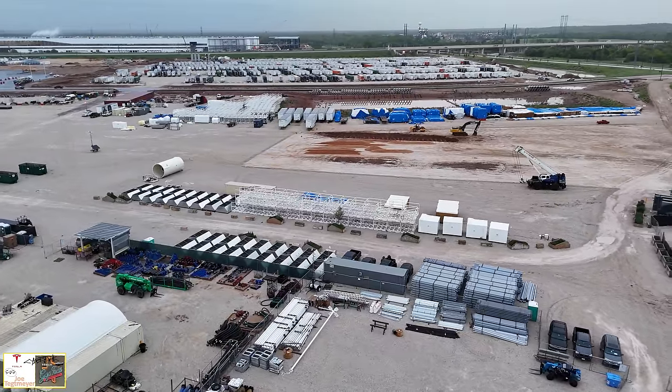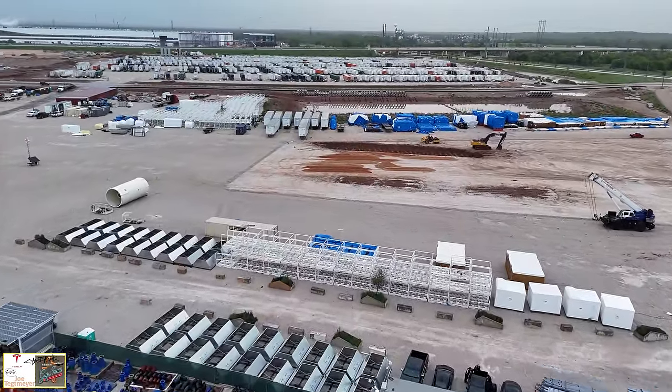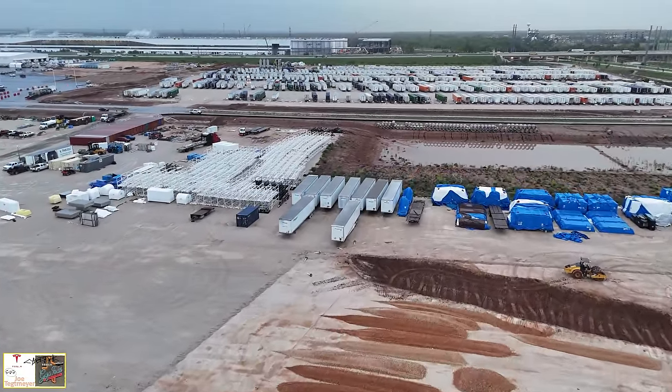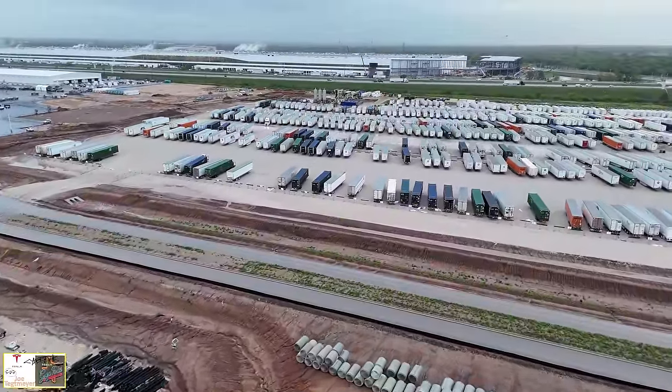And that's where that large section of the roof has opened up. I'll give you some views of that later in the video. Also, it looks like there's a clearing with some dirt being spread around in this section as well. So that's a new change. And of course, more of those items waiting for installation inside of the factory.